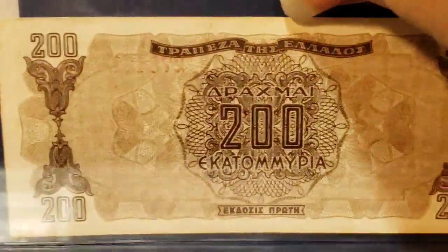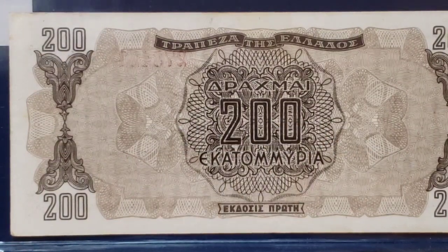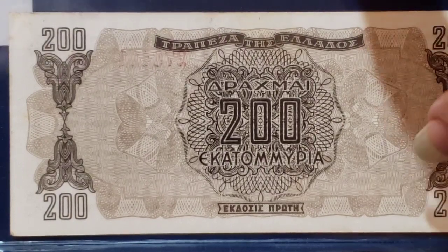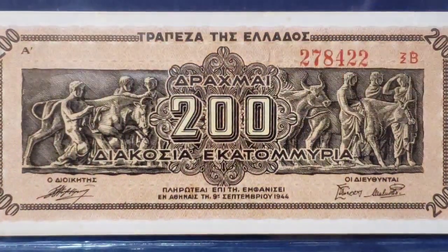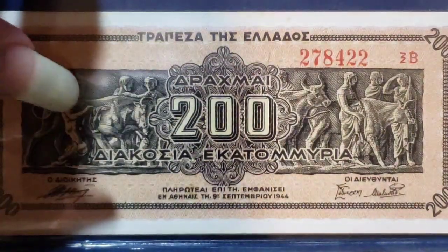The next note I have for you is from Greece, and so this represents the European continent, and I guess Burma represents the Asian, and Botswana represents the African continent. But this is a Greek banknote, and there is a frieze on this side of sculpture, and you can see that there's prominently featured 1, 2, 3 cows. Maybe bulls, maybe cows, definitely cattle on the face of this note of Greece.